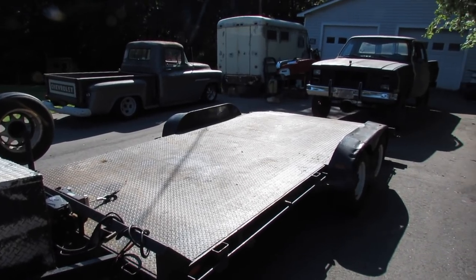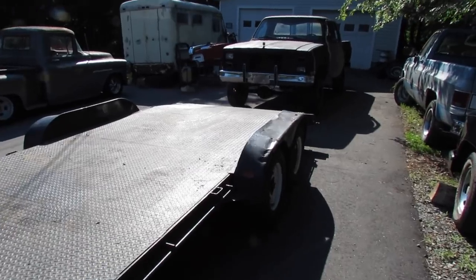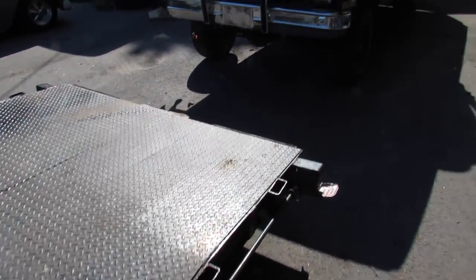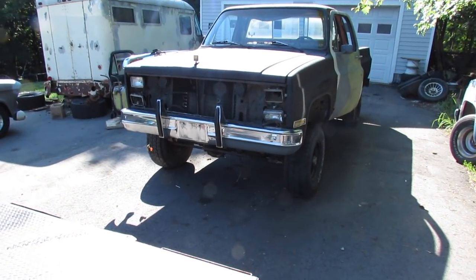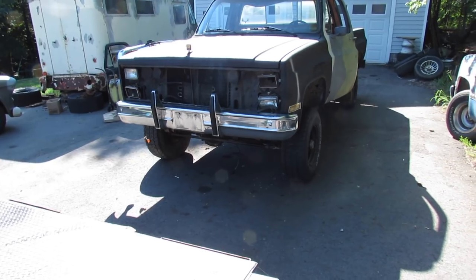Alright, wife said she wished she'd have had the camera running when I rolled that off. I didn't bother with the ramps. And it doesn't have any shocks on it, so it was a little bouncy. She laughed and laughed. I probably should have had that on video too.